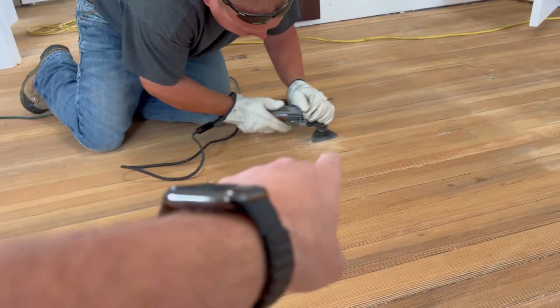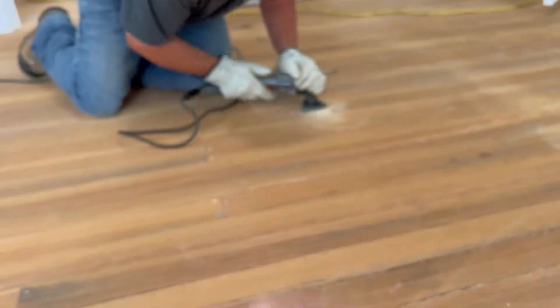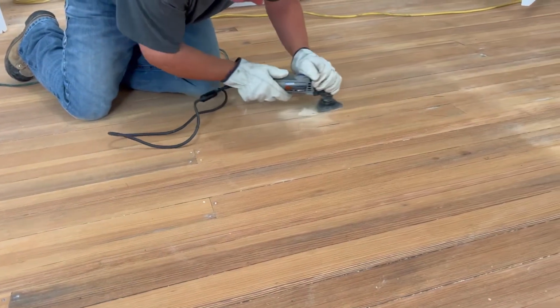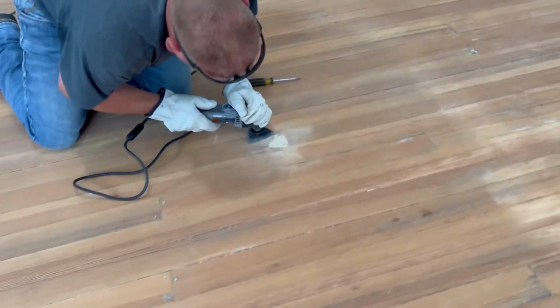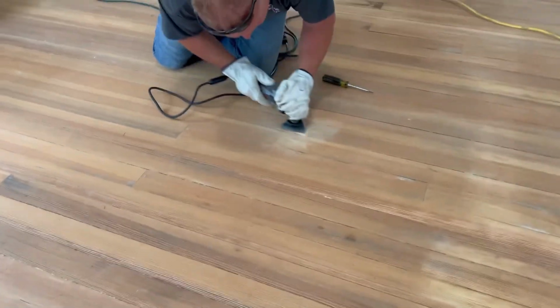See how we're getting all the detail? That's because we care about the character and doing it right. That's what separates us from the competition. We do it right the first time.